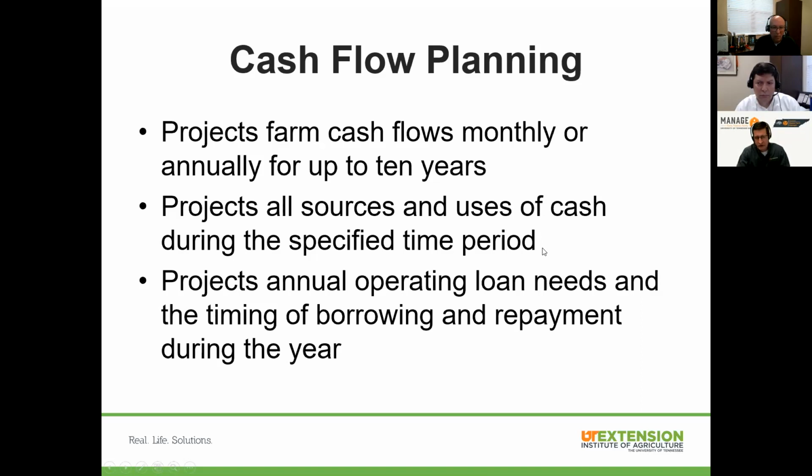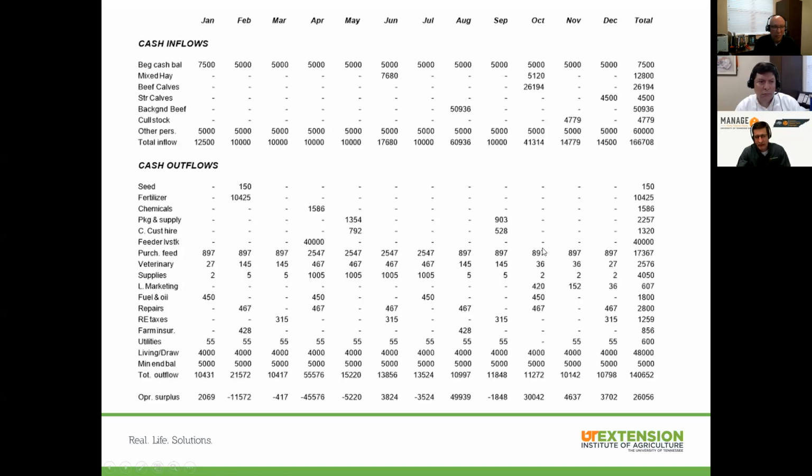One thing with a well-developed cash flow, it allows that producer to see how that year is projected, how it is developing over the course of the months. It leaves you a lot less stress when you have a good cash flow. You can see, over the course of the year, you may have a lot of expenses early on, and then where's that income going to come in the later part of the year? You can see how the trends change.